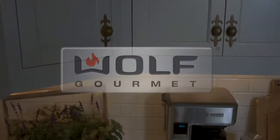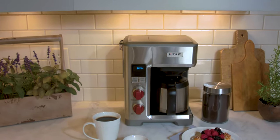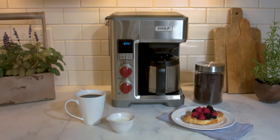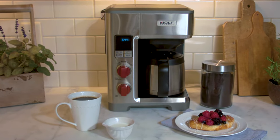Introducing an improved start to your day with the Wolf Gourmet coffee system. Using the optimal temperature, time, and extraction method throughout the brewing process, our system ensures you can depend on a superior tasting cup day after day.